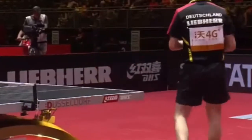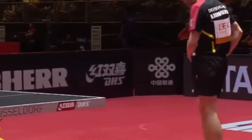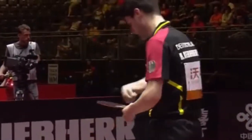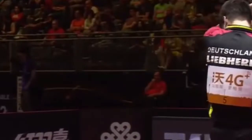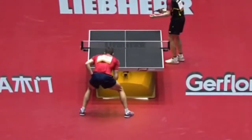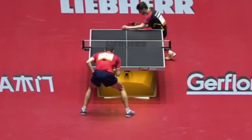Physically, we've got similar heights and weights out here. We've got similar ages. We've got two big guys that are comfortable looping off the table that are looking to pin each other in the backhand corner and open up that wide forehand shot. Really a question of who can push the other one off the table.